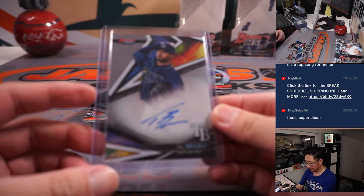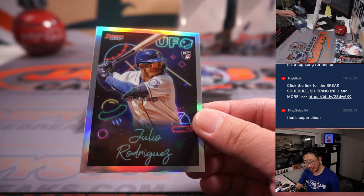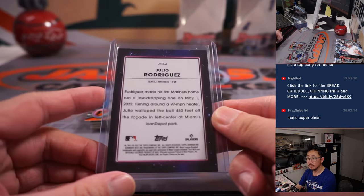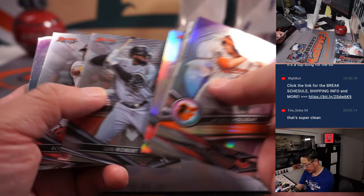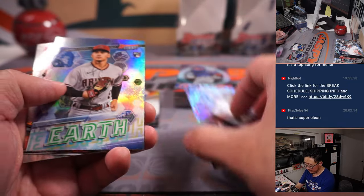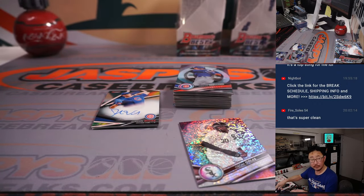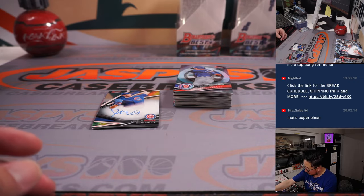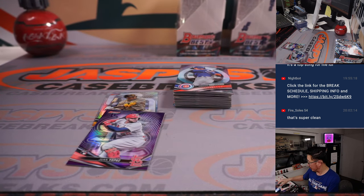But short. It's Taj Bradley for the Rays. Tristan, and here's a nice UFO insert, Julio Rodriguez. Rob, Mariners. Jackson Holliday. Oscar Colas /299. Mini Diamonds. And a Wander Franco for Tristan in Tampa Bay. Colas goes to Chad, and the Jordan Wicks auto will go to Raymond and the Cubs.